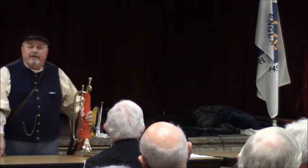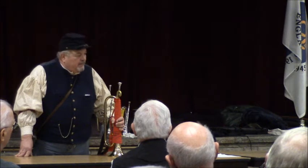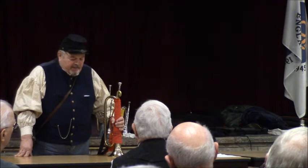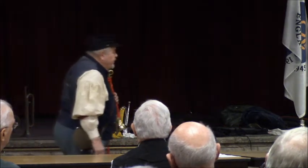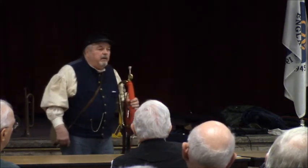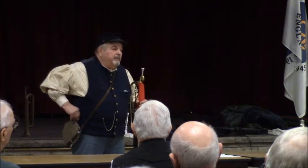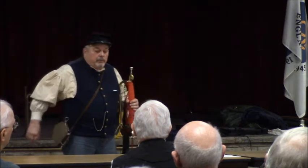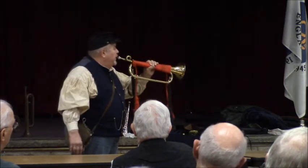Now, a soldier might secrete a little flask of demon rum or some playing cards or dice, which was forbidden. So the colonel would investigate that matter. But now we're going to use this for retrieving our dead and wounded. The calls that I'm sounding were used by both Confederates and Federals, which caused a great deal of confusion also. And this is the parley.